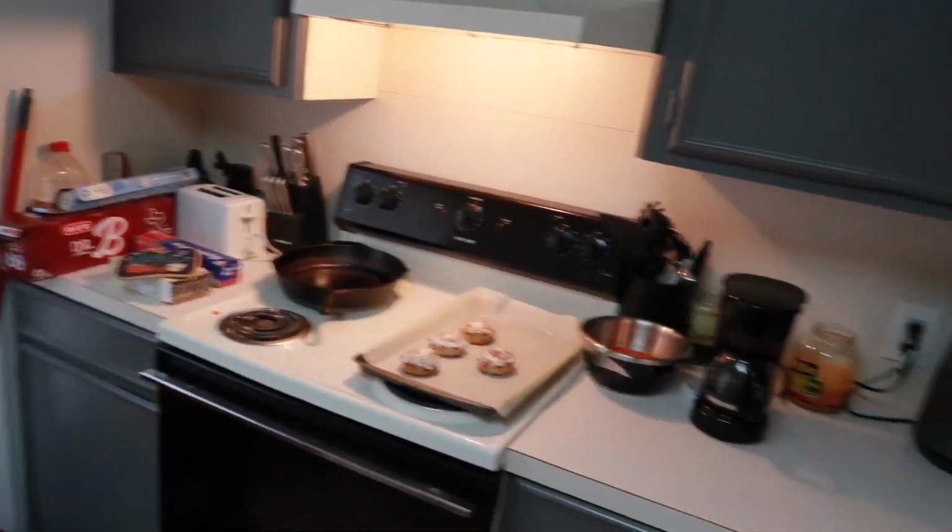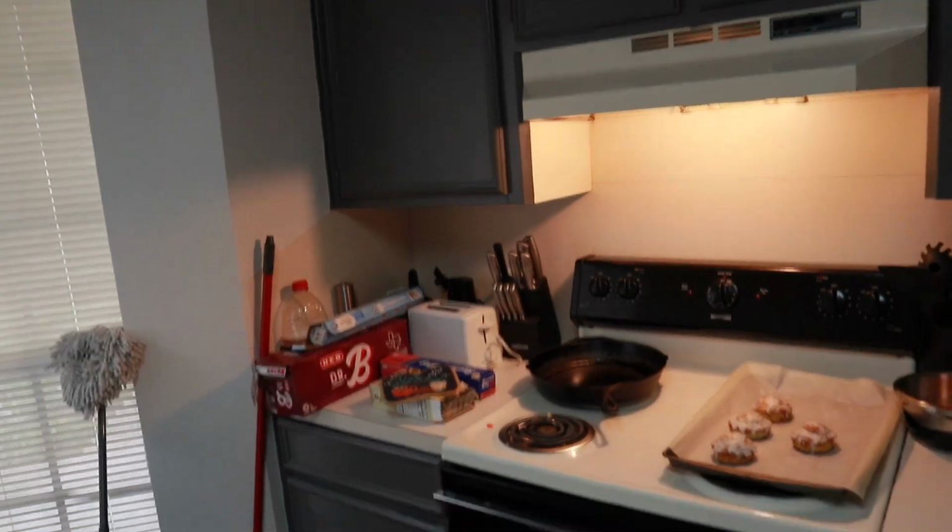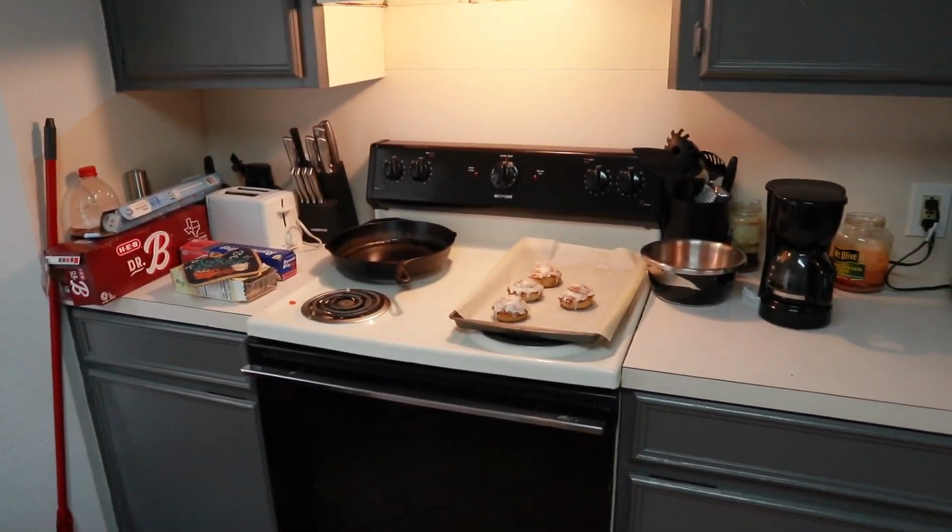But look at all this junk. Men, whenever you wash the dishes, it's not just about washing the dishes. I have learned this through so many years of women getting on to me about this. It's not done. You've got to wipe everything down, everything. You've got to take everything off of the counter.